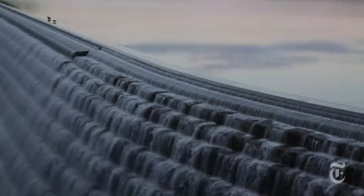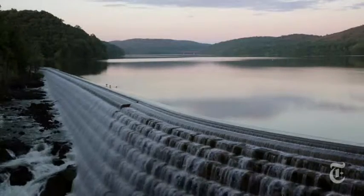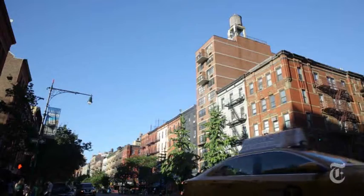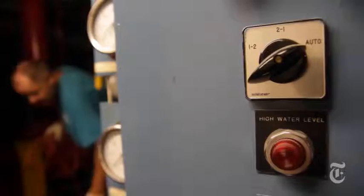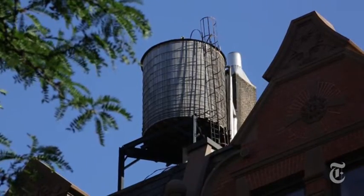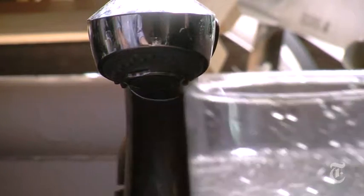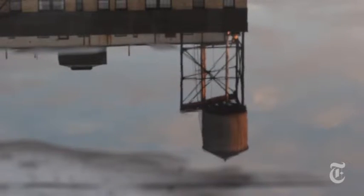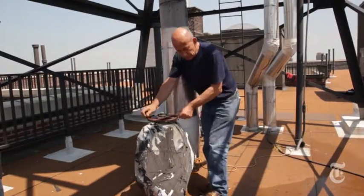New York City's water is gravity-fed from reservoirs upstate. But this aqueduct system can only deliver water up to 6 stories. So to provide water pressure to the upper floors, water is pumped from the basement to a rooftop tank before draining directly into taps. Water tanks can be exposed to the elements for up to 50 years, so to keep them in working order, they need to be maintained.